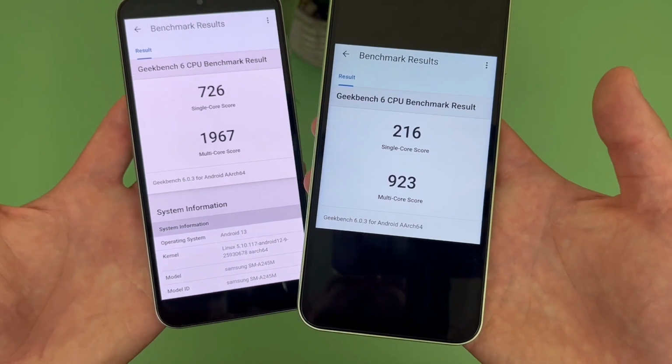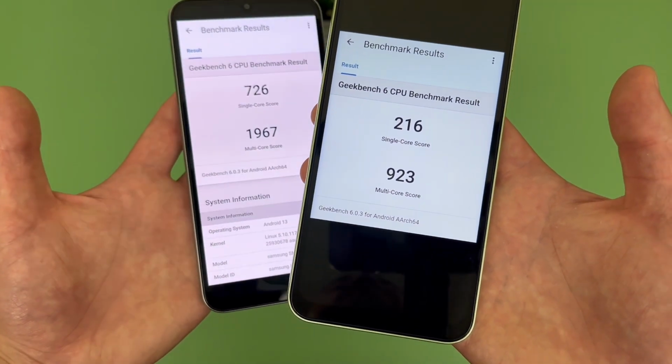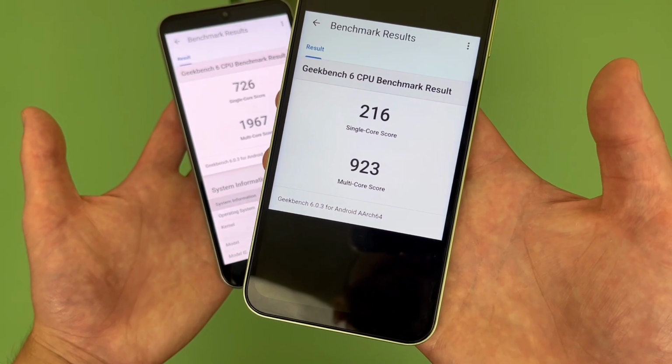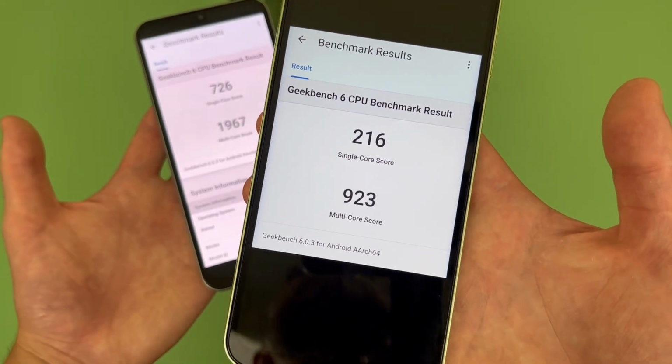But if you're really just more of a light user, if you're looking for something for super basic activities like light web browsing and social media, or maybe watching the occasional YouTube video or listening to music, for that kind of activity, despite not being nearly as fast as the A24, the A14 will still at least get the job done.